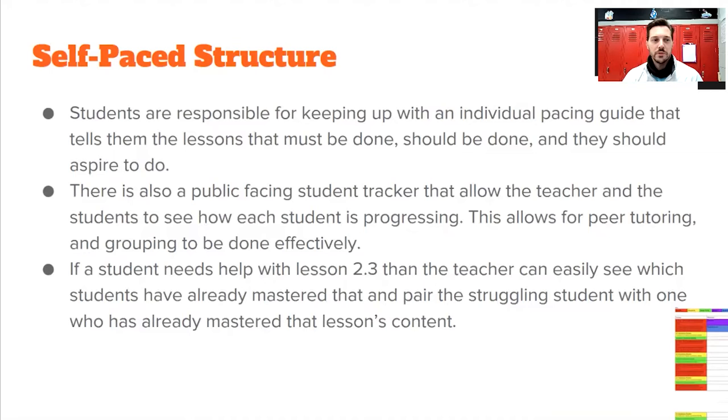In the self-paced structure, students are responsible for keeping up with an individual pacing guide. And here it is in the corner, and I'll blow it up in just a second. This self-pacing guide tells the student there are three categories. There are the lessons that must be done, that everybody has to do. Then there is a second tier, which is the should-be-done lessons. And then we also have the should-aspire-to-do lessons. Those are more like projects and things for those that are moving ahead of the suggested dates. They should make it to the aspire-to-do, and this would be higher order kind of stuff.